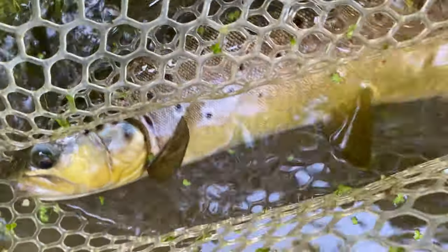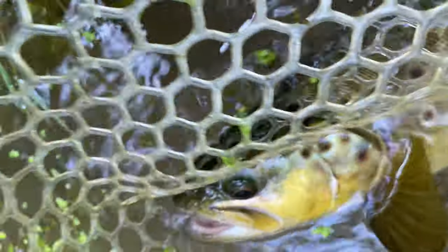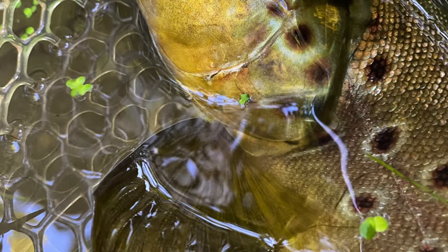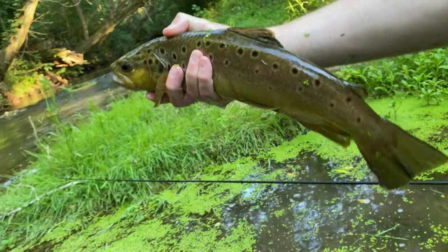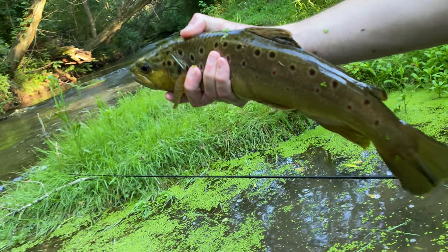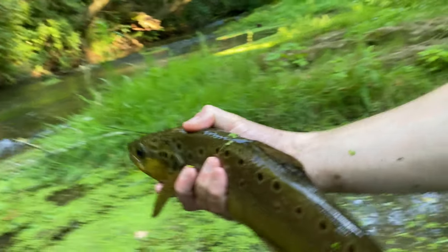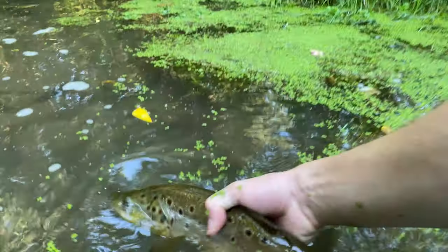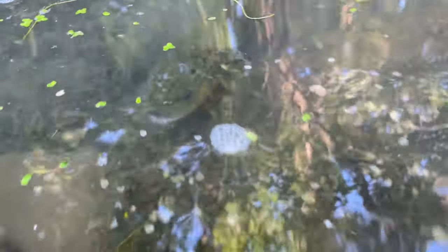Of a brown here on Beaver Creek, guys. What a tank of a brown. Holy smokes. What a fish. Oh man. Unbelievable. What a fish, guys. Wow. Holy cow, it's a big fish.